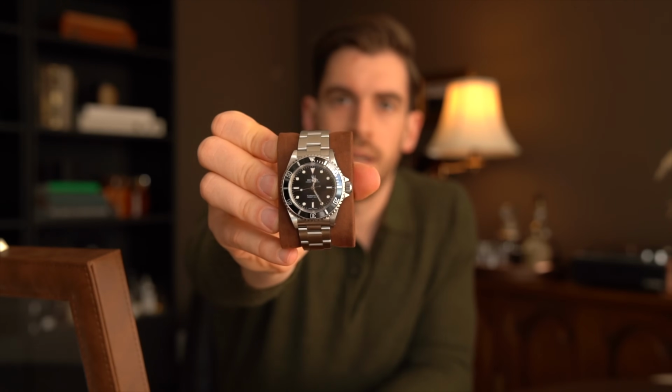I bought this from a good friend of mine as well. It really pays off to know someone in the watch space if you're really into luxury watches and you want someone that you can trust. Now, this is a no date Submariner, which you can see has no date there. To me, I wanted something a little cleaner. I feel like with the date it looks a little jumbled in there. So I like the no date design.